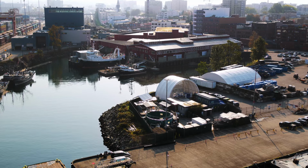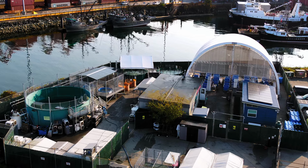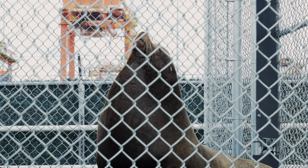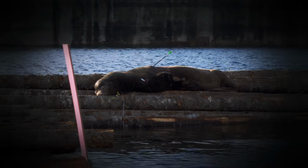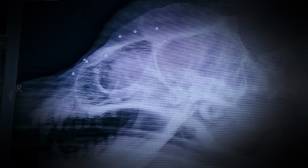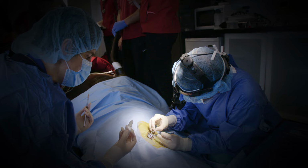Back at the rescue center, Archie the sea lion is fully recovered from his ordeal and is ready for the next big step. Today is a huge day. It's Archie's release day. This guy's gone through so much. He's been hit with a crossbow bolt. Someone shot him. He's had so many problems inflicted by humans. But then this awesome group has come together and really helped this guy out. It's going to be such a huge day.